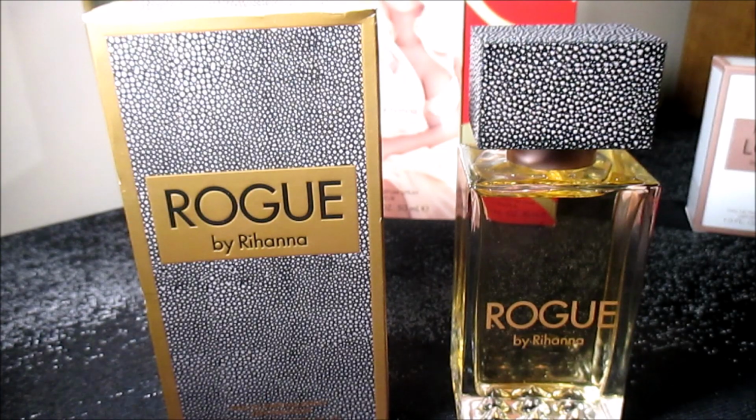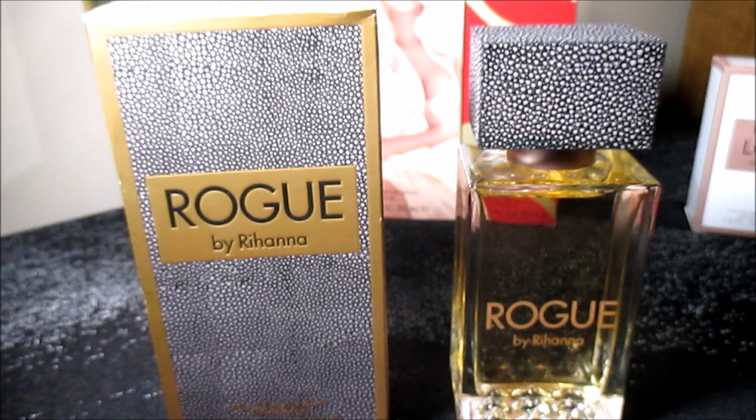This next perfume is Rogue by Rihanna. It is the pillar as far as the Rogue line of Rihanna perfumes. Rogue came first, and then we had Rogue Love, and then we had Rogue Man. I don't know if I actually did the order right. Rogue Love might have come after Rogue Man. I can't remember. But Rogue was the first in this particular line.